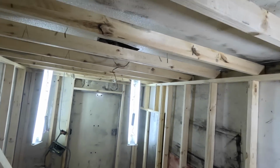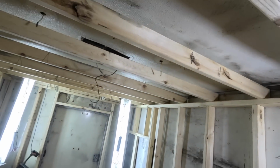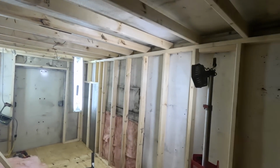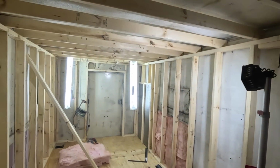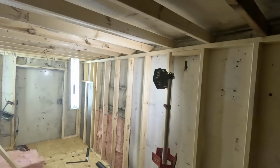So yeah, I got a frame out for my exhaust fan right here yet. I don't know exactly what size it is, but anyway, there we go. Got her all knocked out in one night. One very early, long night, whatever you want to call it. But anyway, there we go.